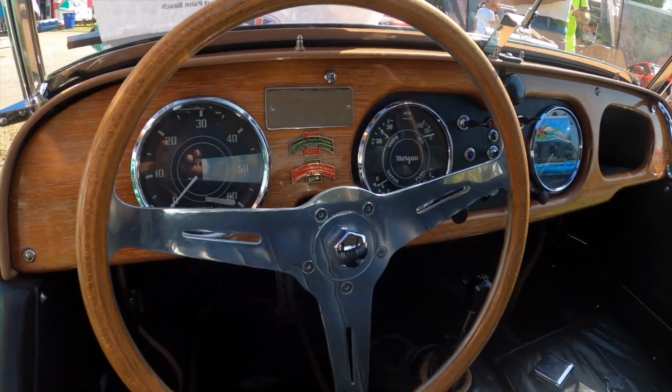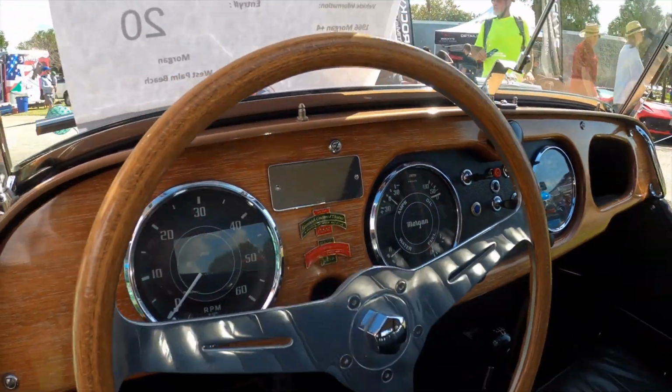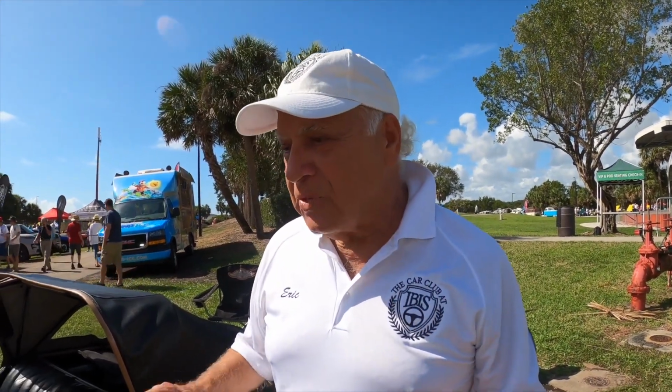Yes, and this, wow. Black here, up on the top here. In 2012, I was at an event in Providence, Rhode Island, where 300 Morgans showed up, and this won Best in Show. Wow. And is that because you've kept it all original? Well, when you say original, the thing is, Morgan was a small company, and they just did whatever you wanted.